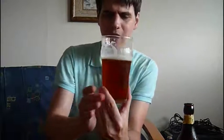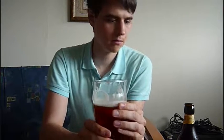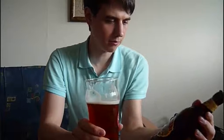As far as the classification, I don't know, it does taste like a pale ale, but you also get some characteristics of an extra special bitter. But I believe it's a bit milder. It's not as potent. Even the ABV is 5.2. I think the domestic version in England is only 4.5, so it wouldn't be quite an ESB, at least in my opinion. But I'll see you in a bit.